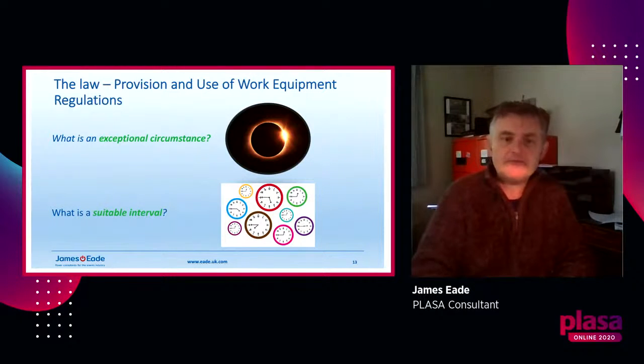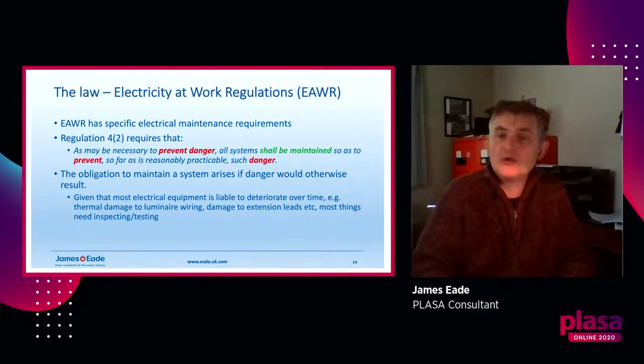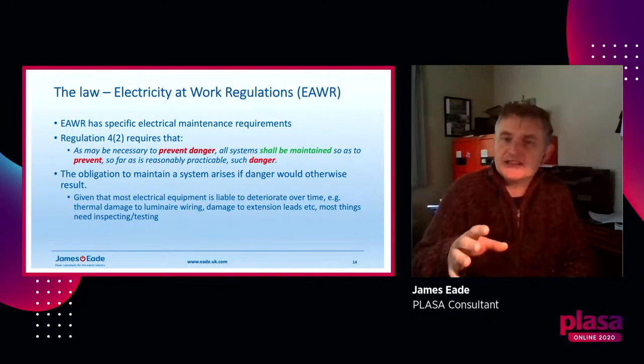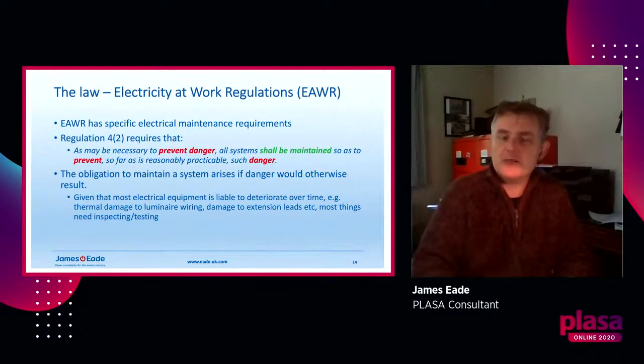Now, in terms of the Electricity at Work regulations, it does have specific maintenance requirements insofar as Regulation 4.2 says that as may be necessary to prevent danger, all systems shall be maintained so as to prevent, as far as reasonably practicable, such danger. Now, danger in the context of the Electricity at Work regulations, in most cases, refers to the risk of injury. So if injury might occur, there's a requirement to maintain the equipment itself.